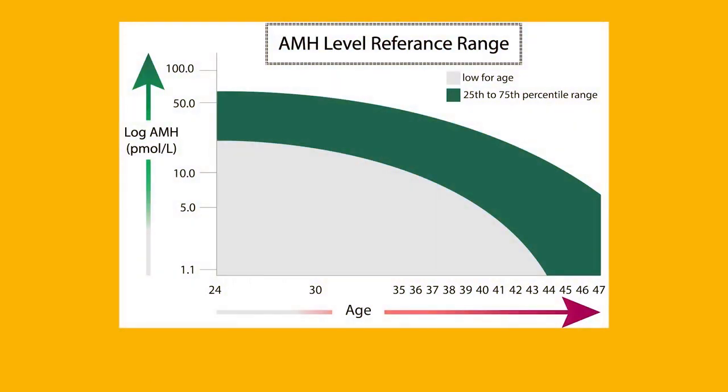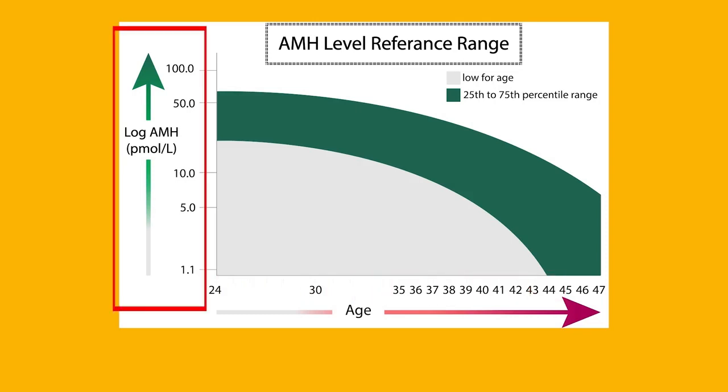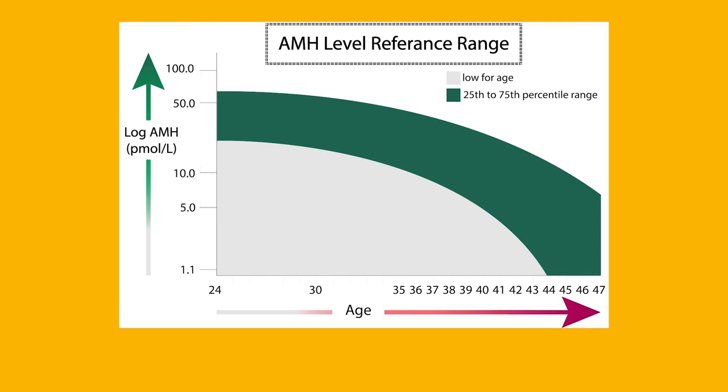Now, let me bring you to this chart here. This is probably one of the commonest charts that I bring out to show patients every time during the consultation. As you can see, the green bar denotes the normal ovarian reserve, and over the x-axis here is the age of women in years, from 24, 34, 44, right up to beyond 50 years old. And over here is the value of AMH that is done in picomoles per liter. There are two units used, one is nanogram per liter and one is picomole per liter.